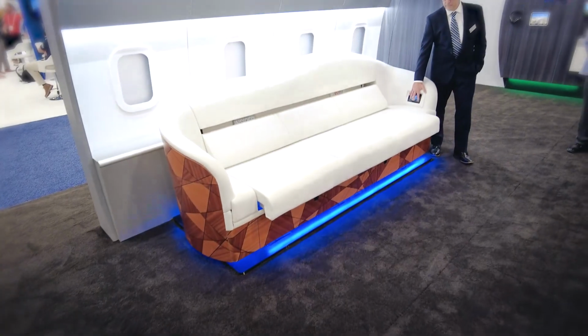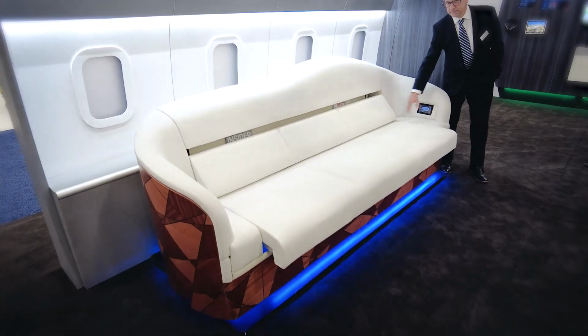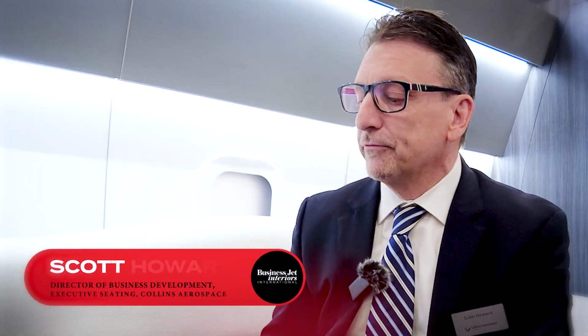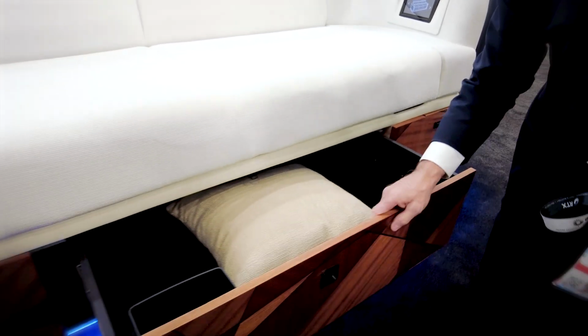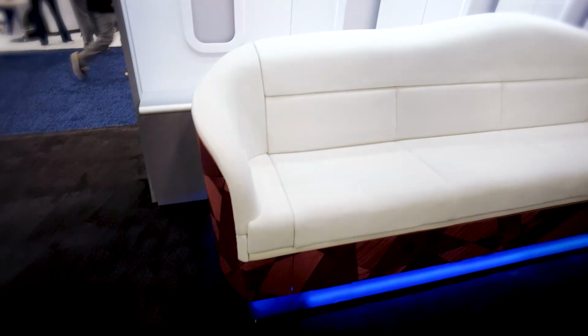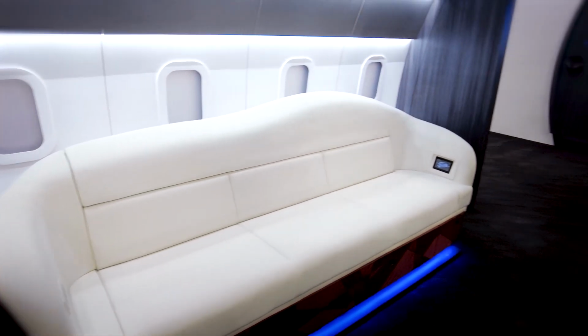This divan has been an interesting evolution that we've had with our products. When I first started with the organization, we were just focused on the divan itself. But as part of the larger Collins Aerospace and all the different products that we have available to us, we've really integrated a lot of those other products into this divan, such as the veneered surface from Collins Veneers. So it's got fully veneered on the back and the sides.